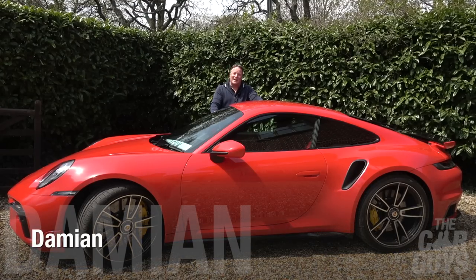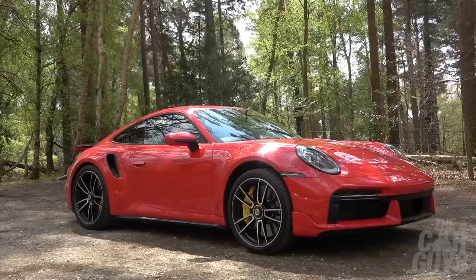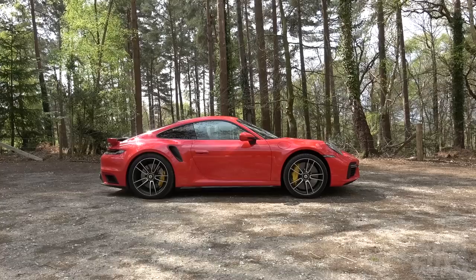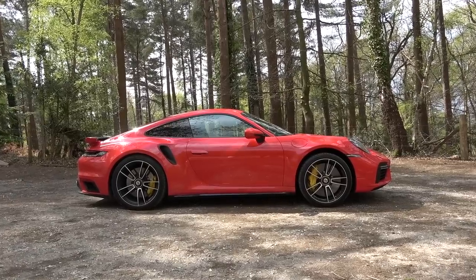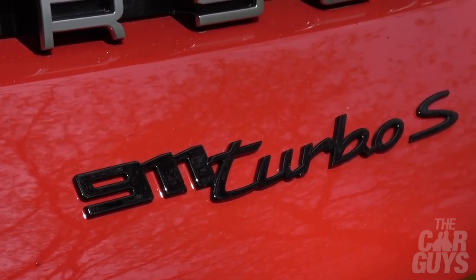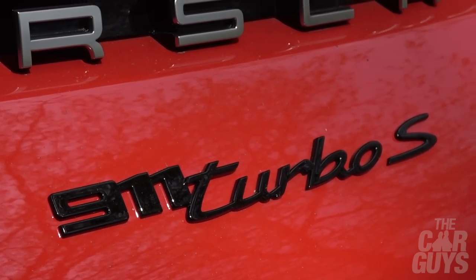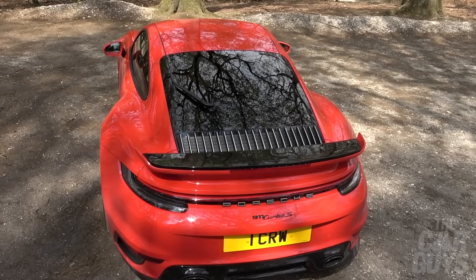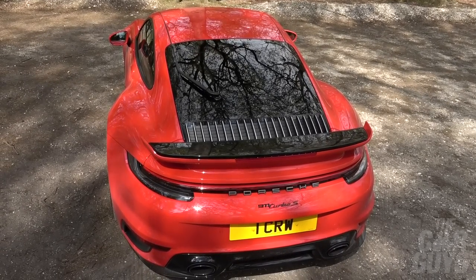Welcome to The Car Guys, and this week, the Porsche 911 992 Turbo S. Now, given my relationship with Porsche at the moment, there's very little chance that I would have been given one of these to drive. So thankfully, friend of the channel, Clive, has stepped in and loaned me this brand new example. He's only just picked it up, and the very first thing he did is bring it down to see the Car Guys. So thank you very much for that, Clive.